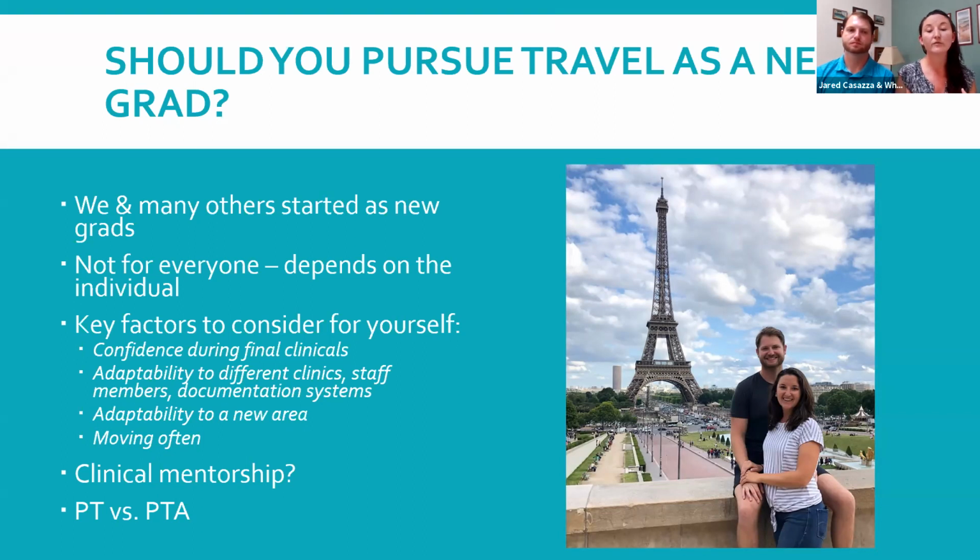You also want to know whether you feel pretty adaptable, because you're going to have to adapt to different clinics, different staff members, different documentation systems. If you're someone who had trouble catching onto that during clinicals and you always struggled when you switched from one 8 or 12-week clinical to the next, travel therapy may not be right for you right away as a new grad until you get on your feet a little bit more. But if you're somebody who can just roll with the punches, hop right in there and make the best of a situation, it might be a good opportunity for you.